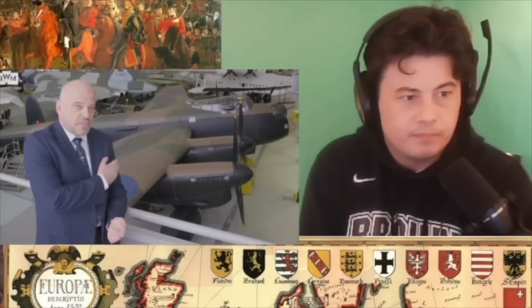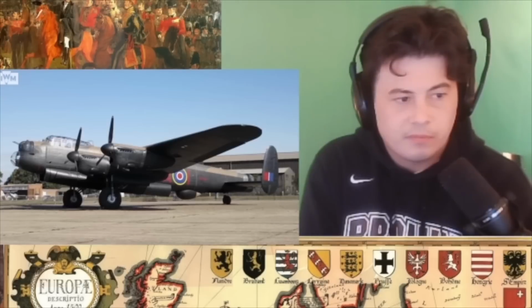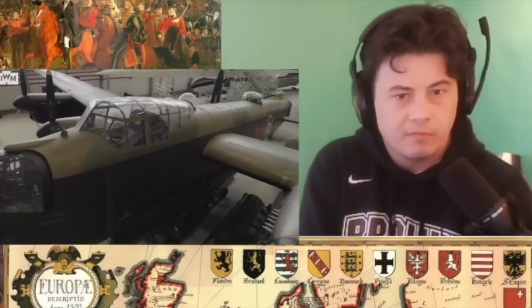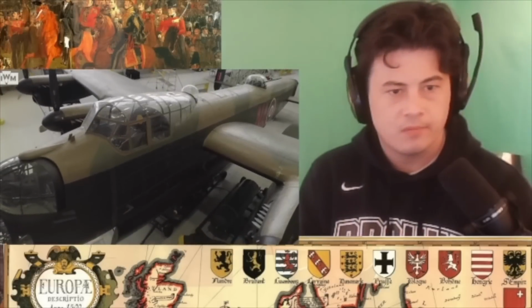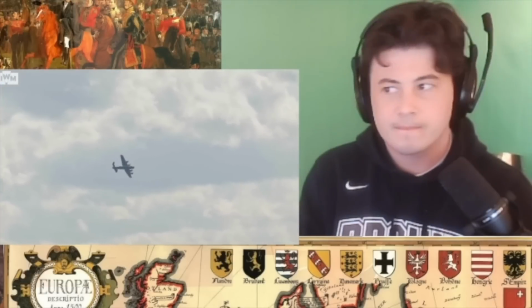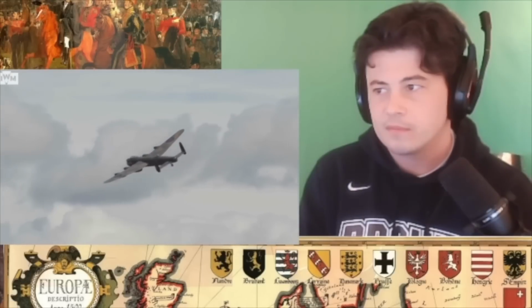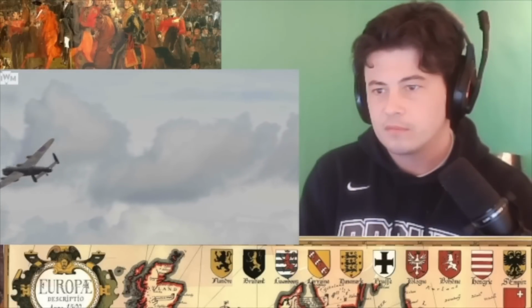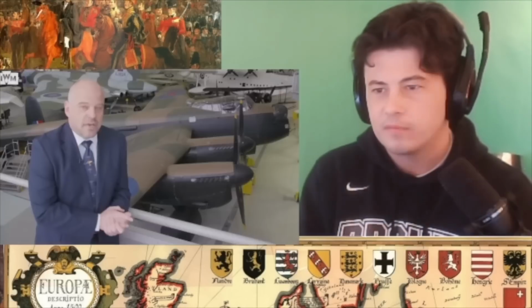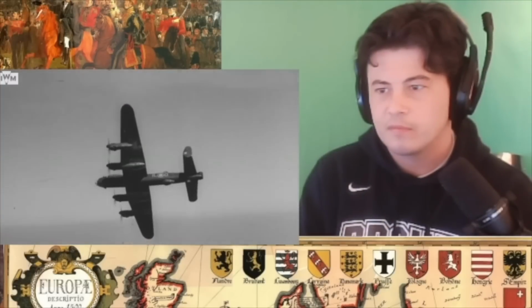Our Lancaster, registration KB889, came to Duxford in the early 80s, I believe. KB889 was part of a training squadron. In late 1944, early 1945, a new crew got together and went on one training flight. KB889 was flying along, and the pilot managed to fly it into a cumulonimbus cloud, and the Lancaster was turned on its back. Obviously, Lancasters aren't made to do a barrel roll, and the mid-upper turret gunner was so scared he bailed out. But the pilot managed to get the aeroplane righted again and landed it safely.